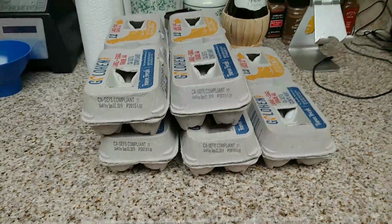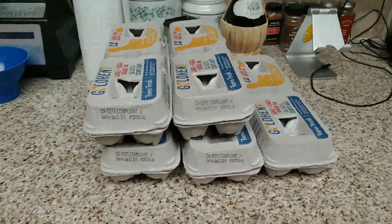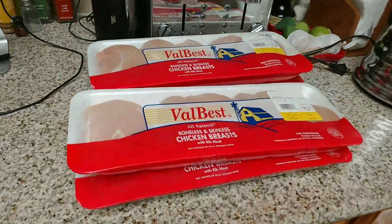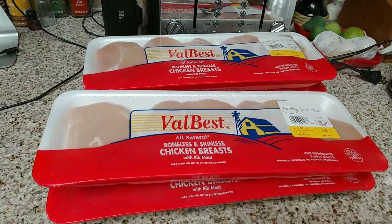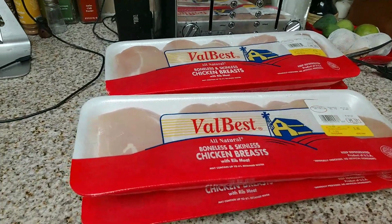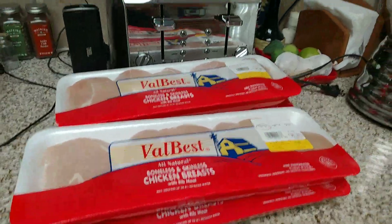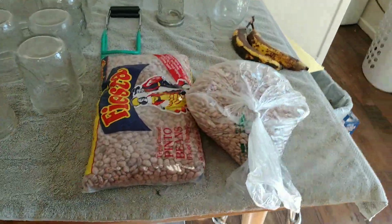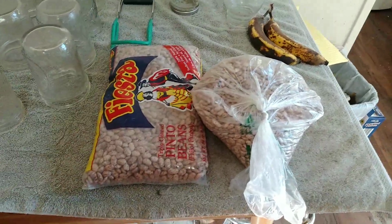When I have the grandkids here, I go through a lot of eggs, so this is not a lot for us. And so the chicken, I will be canning either tonight or tomorrow, and I'll have a video up on that. I'm also really low on beans. I think I have maybe a couple of jars of pinto beans.